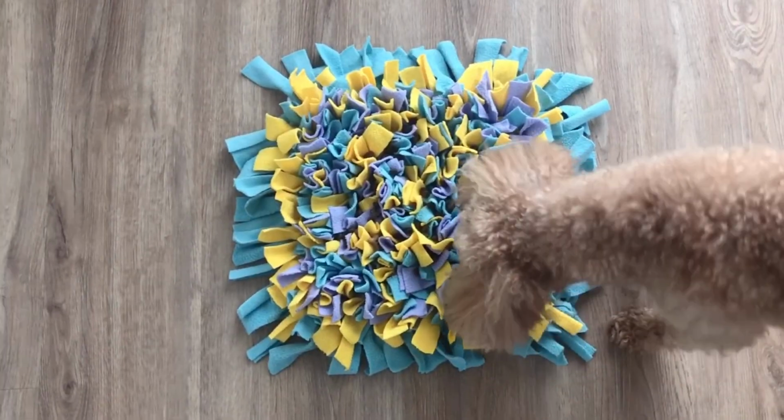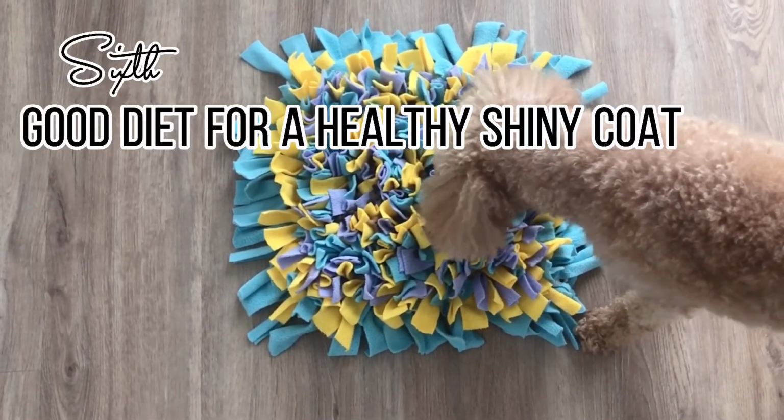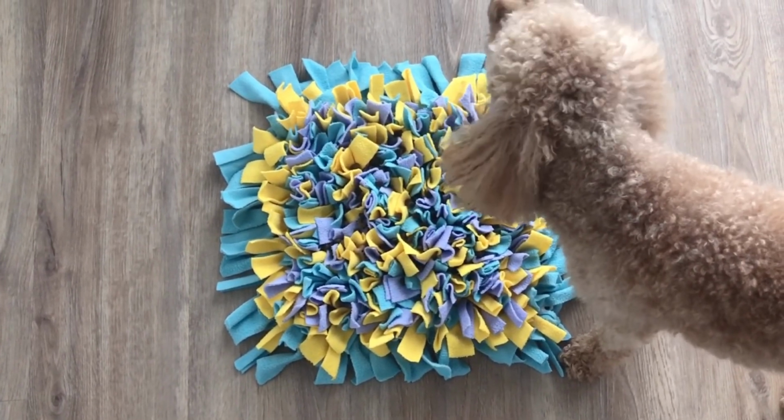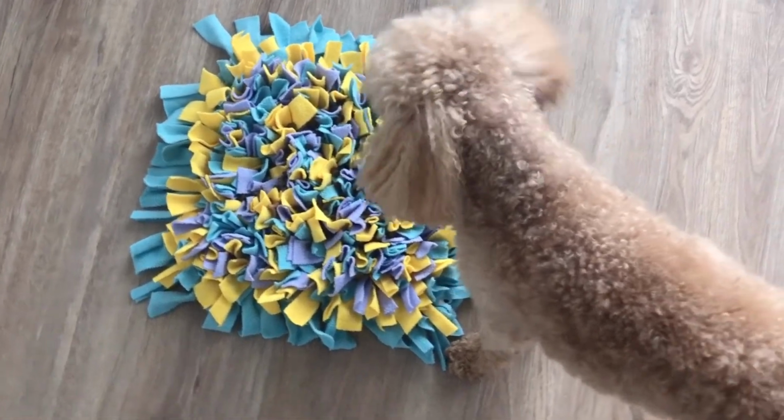And my last tip for today is to make sure that your dog has a good diet, because a good diet is also going to make sure that they have a healthy coat, and a healthy coat is a little less likely to mat.